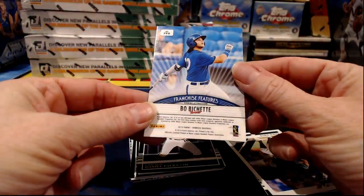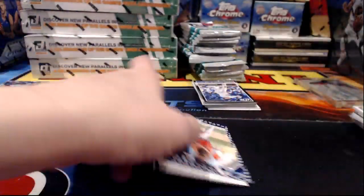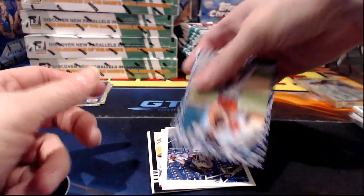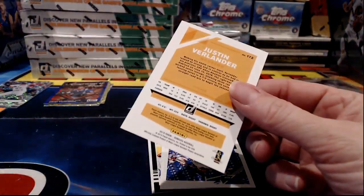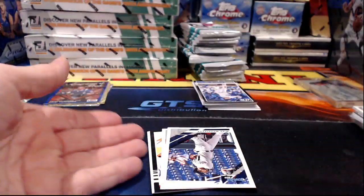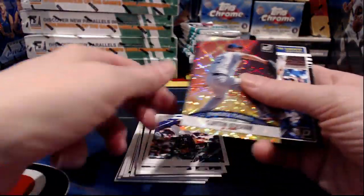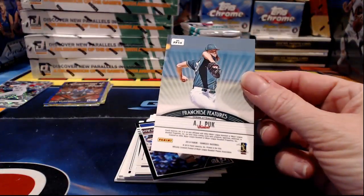So Franchise Features again, once again with 2 different teams on it. Established player on the front and a prospect on the back. Numbered to 42. There's another salute to Jackie Robinson. That one is Verlander and the Astros. Whoops. I about let that get by, didn't I? But I caught it at the last minute. Numbered to 99.